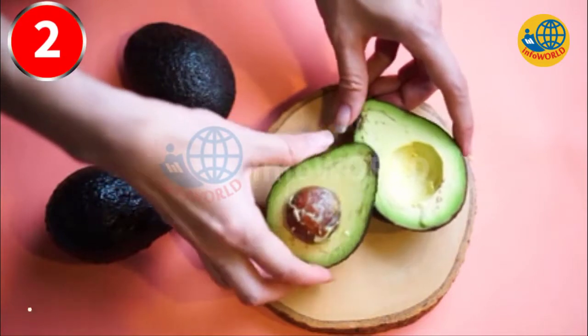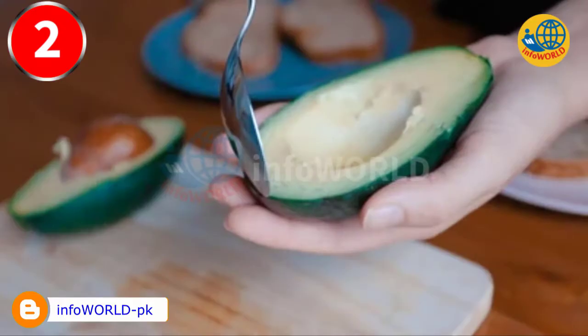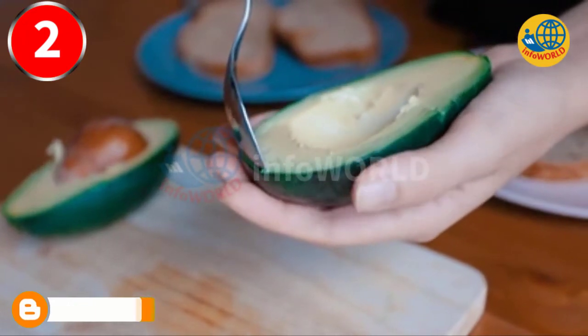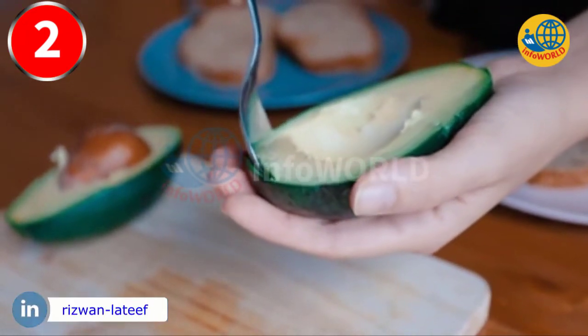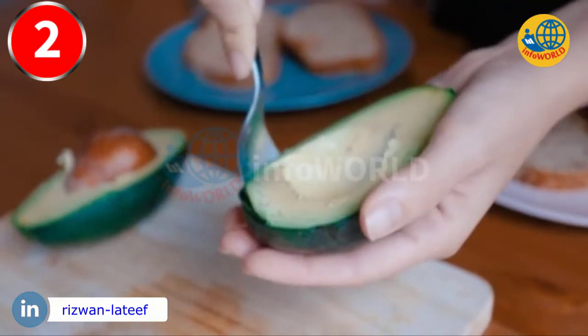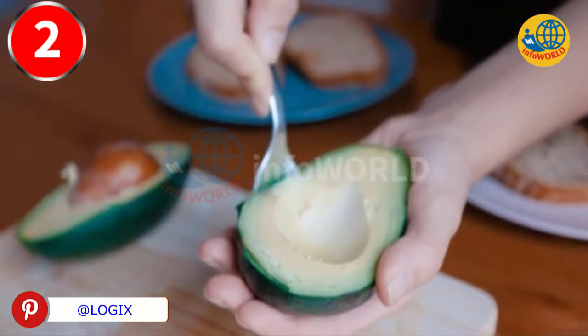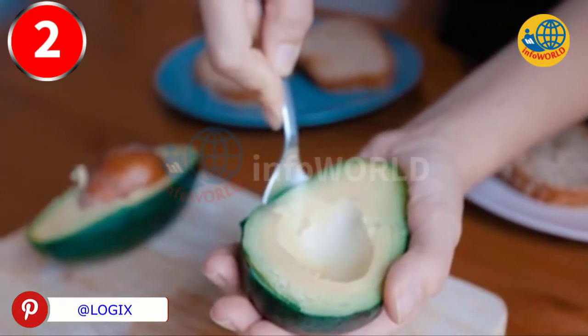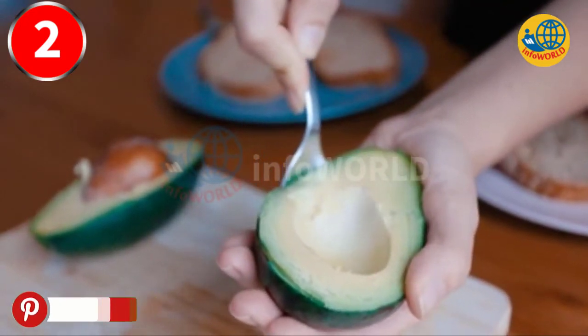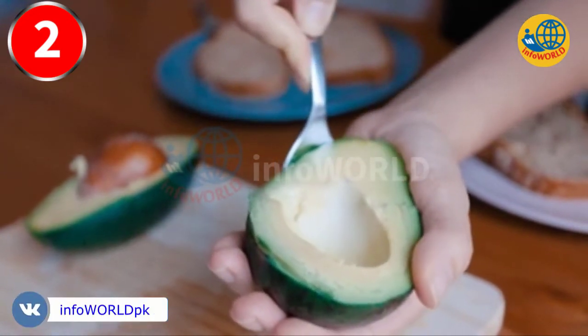Number 2. Avocado mask for dry and damaged hair. Dryness is one of the worst things that hair can have, which leads to breakage, split ends, frizz. To avoid all these, use the avocado mask once a month. The secret recipe of the avocado mask: 1 ripe avocado, 2 tablespoons of coconut oil, 1 tablespoon of raw honey, 1 tablespoon of lemon juice.